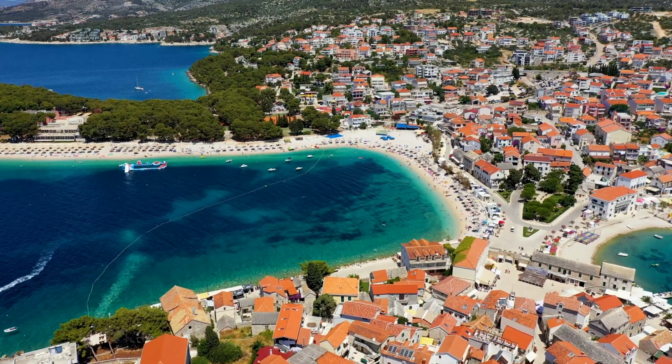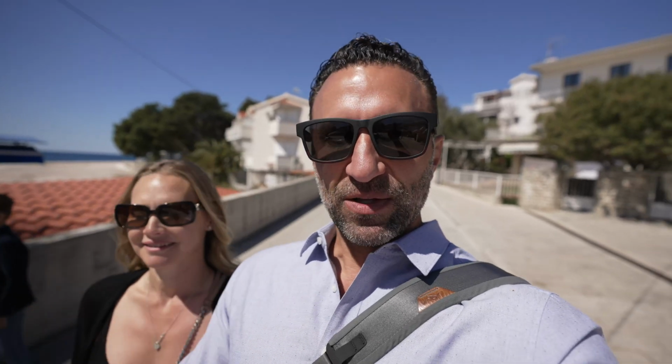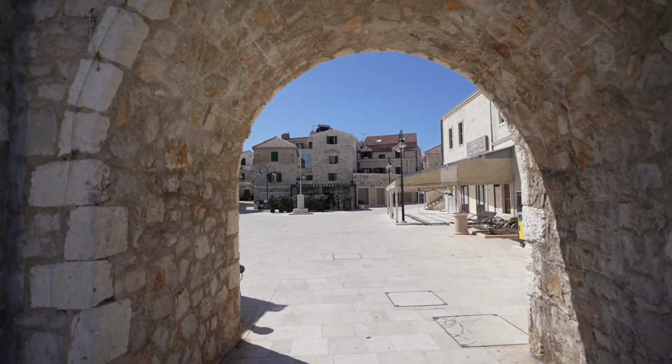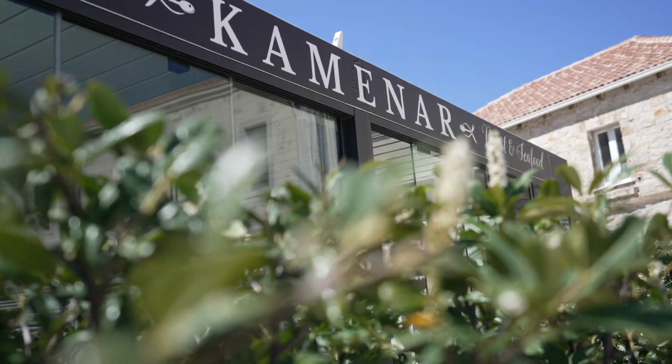It only took us about 20 minutes to get from our villa to the downtown area, and now we're just gonna walk through here to get to the restaurant. But the views here are incredible because you're walking right past the community beach. And by the way, in the middle of summer, this place would be absolutely packed with people, but because we're here more like late spring, it's wide open. We're gonna take you to Kamenar. Hands down, best restaurant in Primosten.